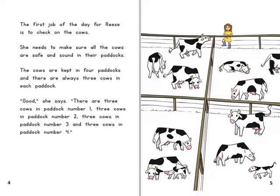The first job of the day for Reese is to check on the cows. She needs to make sure all the cows are safe and sound in their paddocks. The cows are kept in 4 paddocks and there are always 3 cows in each paddock.